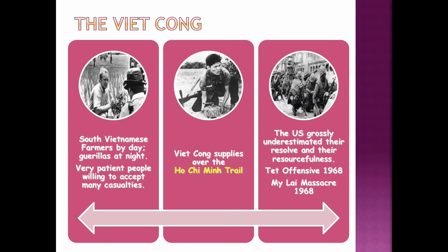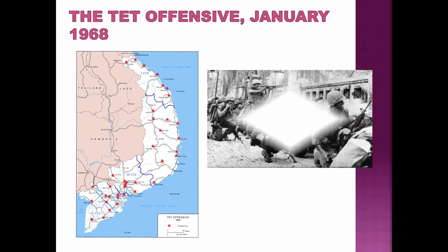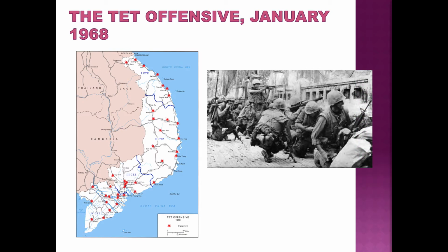Now, America fights back, and America wins the Battle of the Tet. You've got especially U.S. Marines in Saigon. Now, it's a bloody, bloody fight. This Tet Offensive, like I said, began in January '68. The first Tet Offensive lasted till about March. And then there's a second surprise attack that begins in May and goes through August. America eventually crushes the Viet Cong out of this.